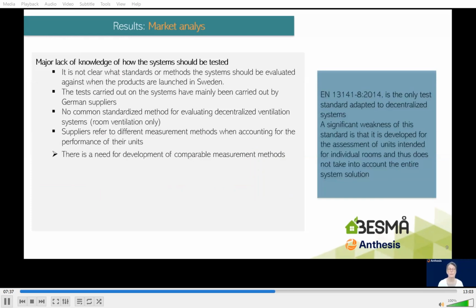We also found that there is a major lack of knowledge of how the system should be tested. It's not clear what standards or methods the system should be evaluated against when the products are launched in Sweden. The tests carried out on the systems have mainly been carried out by German suppliers at German conditions. There are no common standardized methods for evaluating decentralized ventilation systems, only on a room basis. Suppliers refer to different measurement or monitoring methods when accounting for the performance of their units. This means there's a need for development of comparable measurement methods.